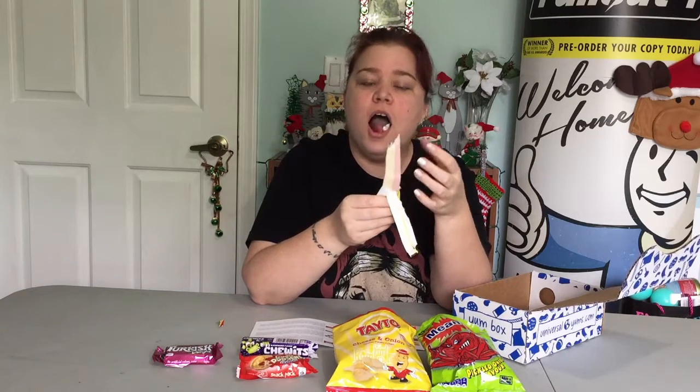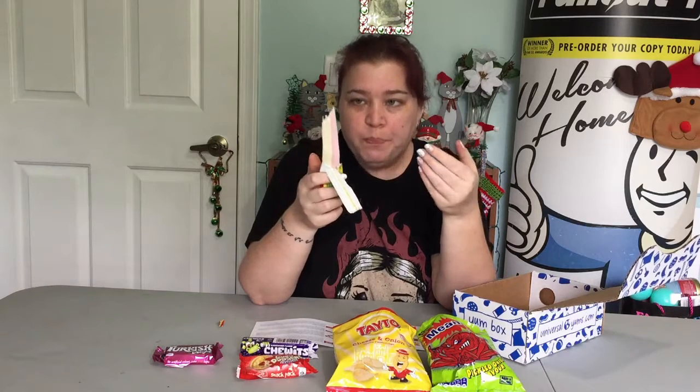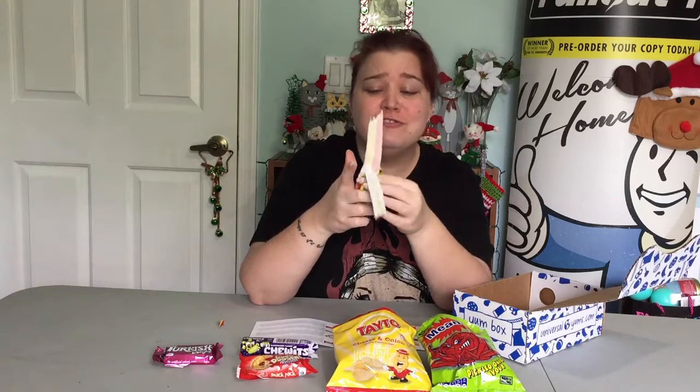Ugh. Oh my God. The flavor is very, very good, but this texture is insane. Do you see how hard it was for me to bite a piece off? Holy cow. But once you get a piece, you just suck on it instead of chewing it, and you're not gonna pull your teeth out.